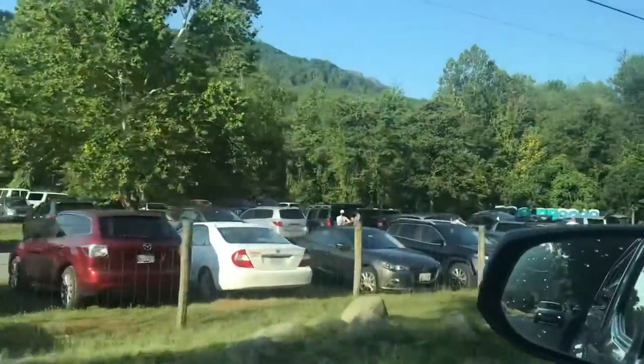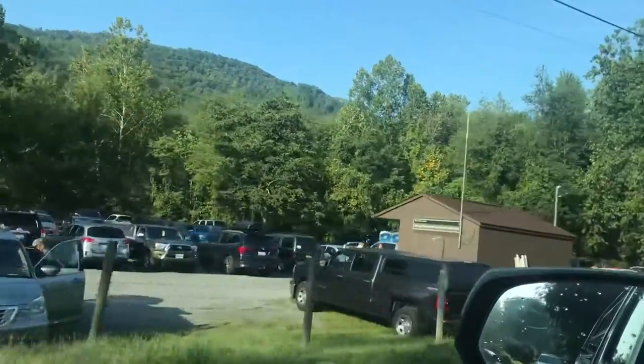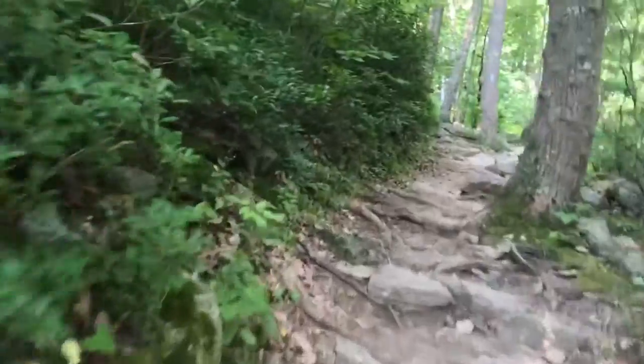Trail is busy, I'll give it that. It is a Sunday, so there's a lot of folks out today. Imagine during the week, it's a much more tranquil experience. It's really not that bad, given all the cars in the parking lot. You'd expect it to be wall-to-wall people up here, and it's really not.